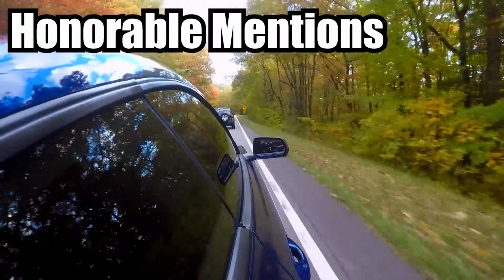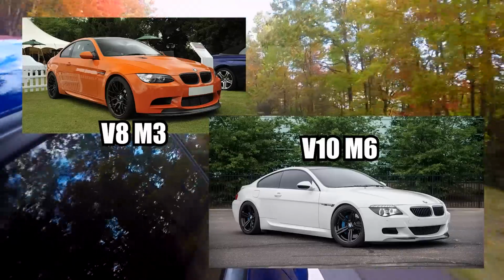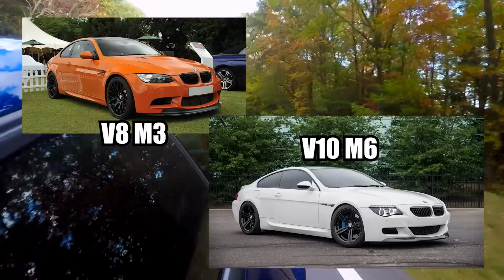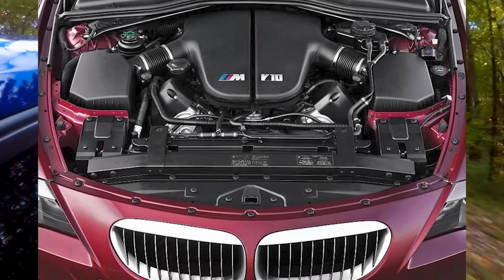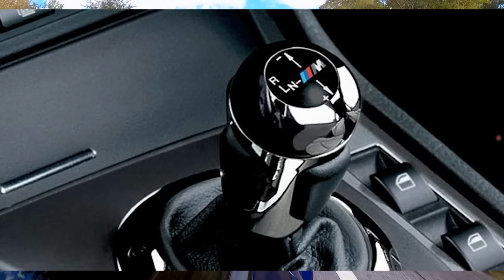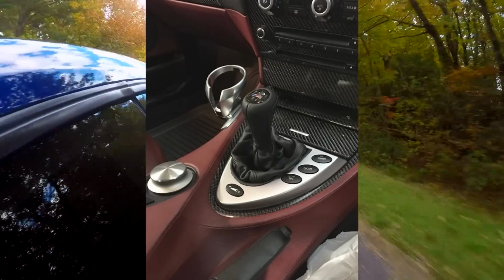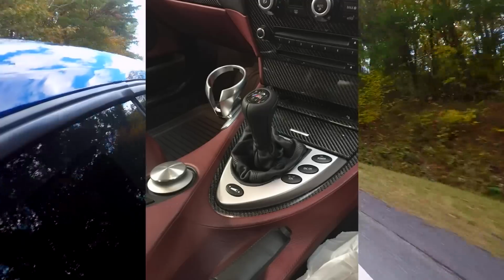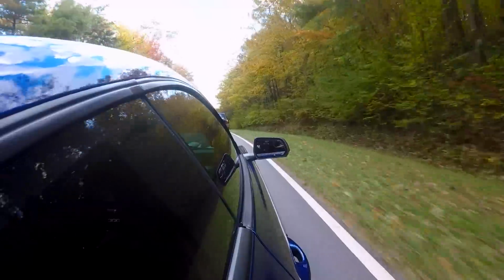Before we move on to the final entry, let's talk about honorable mentions. The V8 M3 and V10 M6. So these aren't actually trims that were fully discontinued, they're just engines specifically. That's why they're here in honorable mentions. But basically these versions of the M3 and M6 with the V8 and V10 respectively, their exhaust note, however, is unforgettable. They were held back by a garbage SMG gearbox that they came with, and even though they had a manual transmission, BMW themselves had so few allotments for it that they rarely sold them from factory paired with one, because they themselves were trying to desperately push SMG technology onto the world.